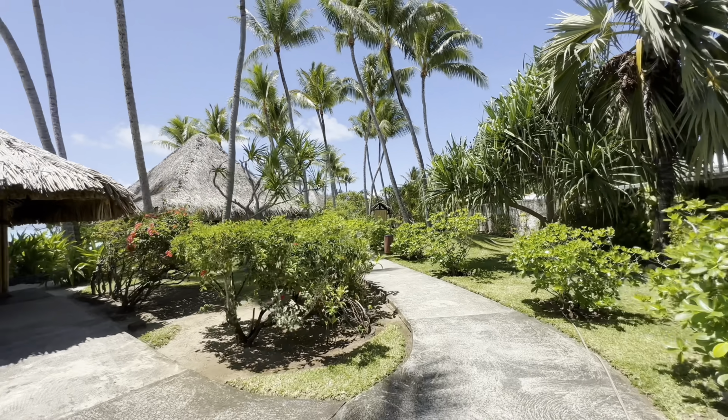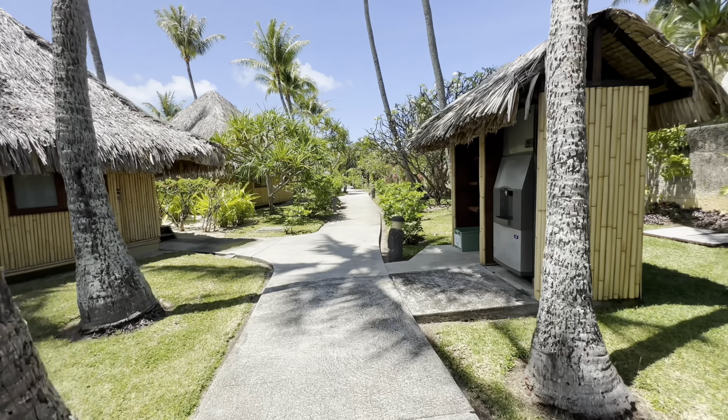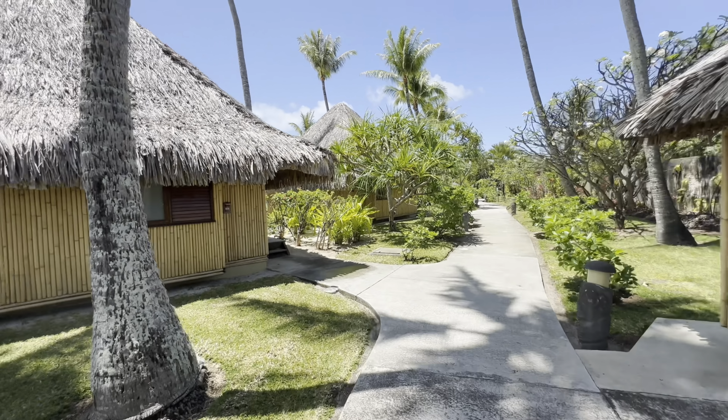Let's see some of the huts. Right through there. Flowers. Just beautiful everywhere you go. We are in bungalow number 52. Did we already pass it? Yep, that was 53. Oh, that was 53? Mm-hmm. Okay. I guess we're back this way.